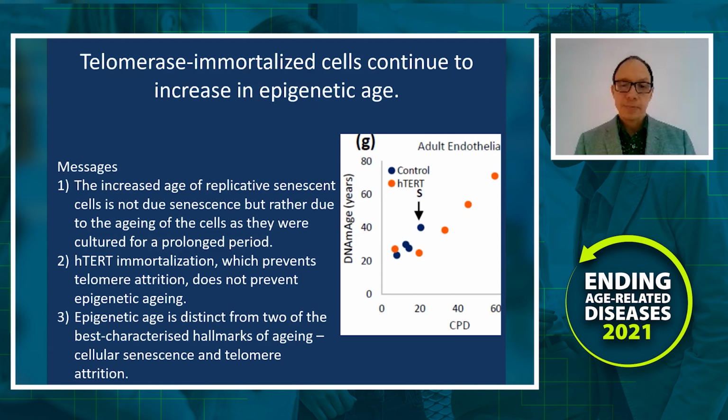So from the last two results, we also arrive at the finding that the increased age of these replicative senescent cells is not due to the senescence per se, but rather due to the aging of the cells as they were cultured for up to 6 months in the dish. So these results were obtained, I should say, in many different donors, and they have been replicated over and over. But what they really show is that epigenetic age is distinct from two of the best characterized hallmarks of aging, which is cellular senescence and telomere attrition.